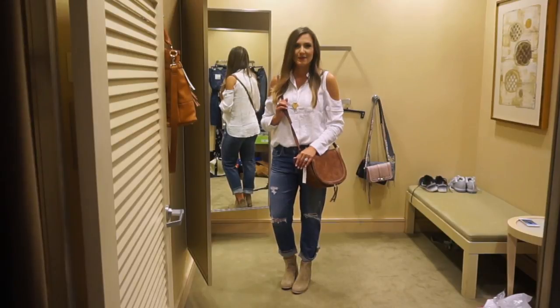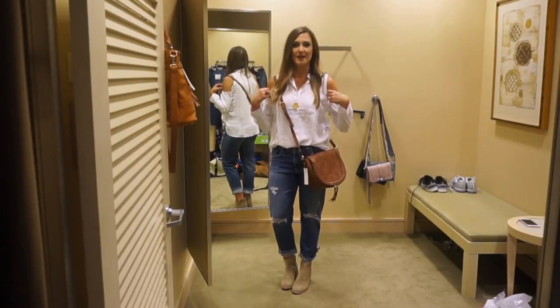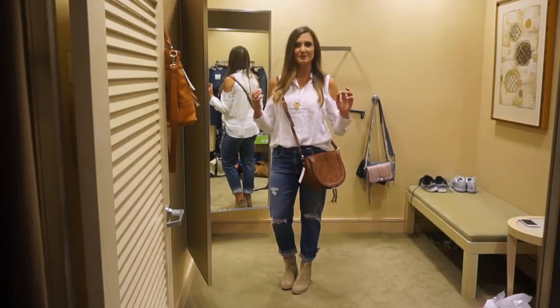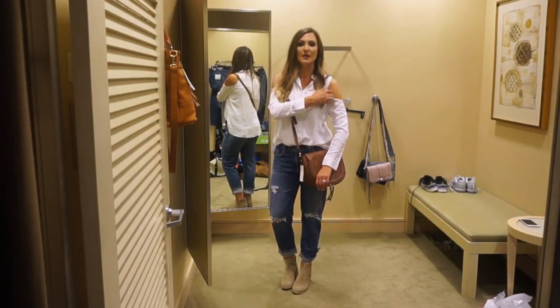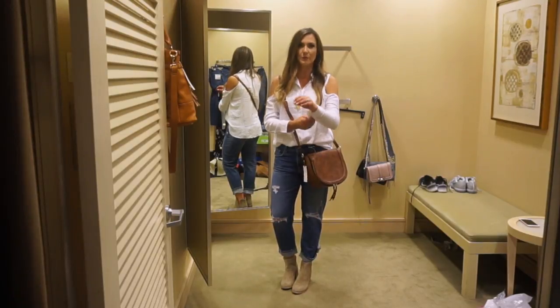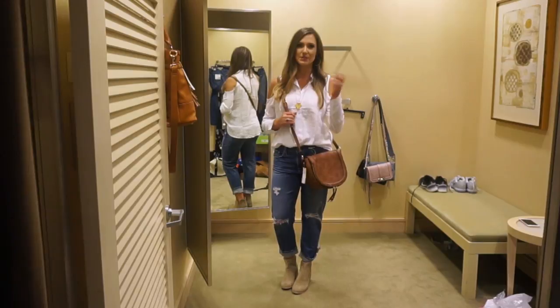For me, sometimes there is nothing sexier than just wearing a white button-down shirt, and I'm loving the style details that are added to this one to make it even a little more, not sexy, but just a little more flirty for everyday wear. So it's got the shoulder details cut out. It's a really, really thin and breathable weave. So you can start to wear it now and then transition it later on.